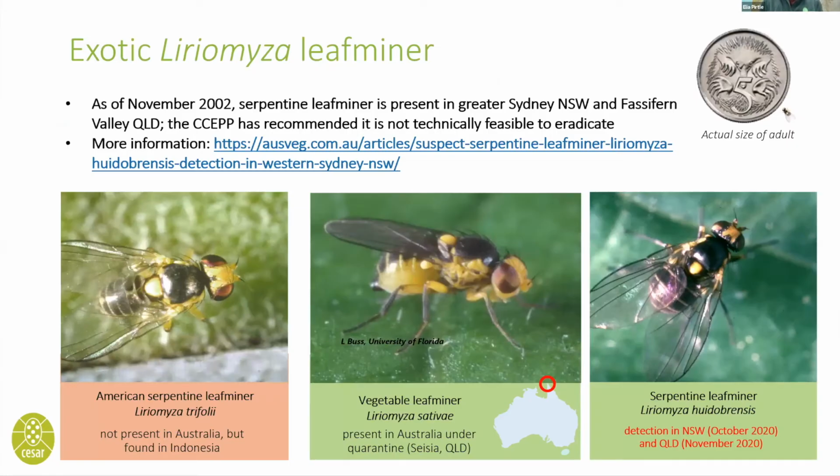As a little background, if you're not familiar with exotic leaf miner flies, there's a set of 3 species, all in the genus Liriomyza. The American Serpentine leaf miner, vegetable leaf miner, and the Serpentine leaf miner, which are all notorious pests overseas. They're known to cause a lot of economic damage, be tricky to control, and have extremely wide host preference ranges. And vegetable leaf miner, this one in the middle, we've actually had present in Australia in the very northern tip of Queensland since 2015 under very careful quarantine control. And the others have been high on our radar as they were present as close as Indonesia.